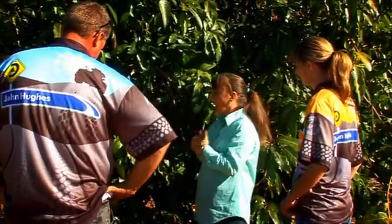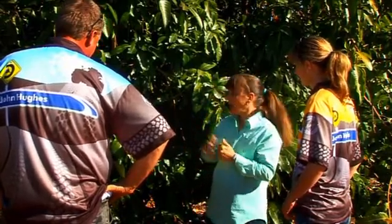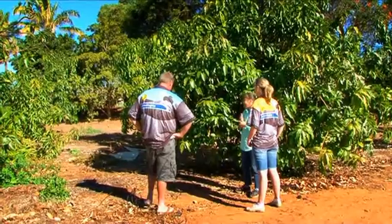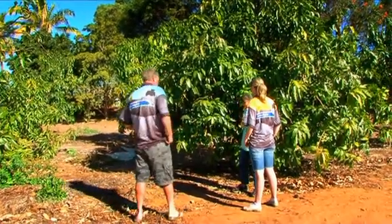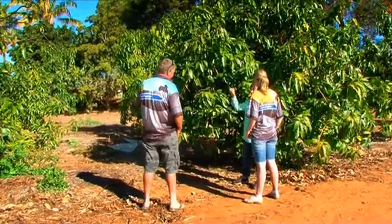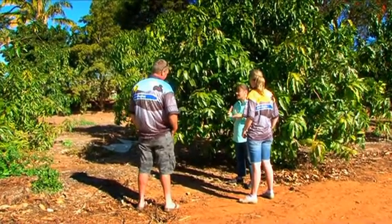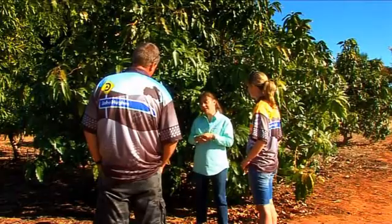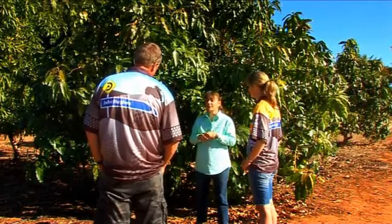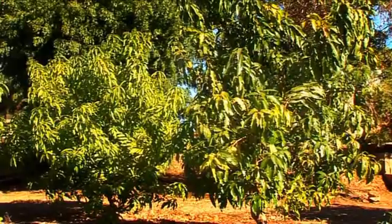So we are trained in picking mangoes at full maturity. Now, we go around and pick every mango off the tree. We have roughly 700 trees, and so we spend 4 to 6 weeks going mango mad, running around picking and packing mangoes. It is a very intense time because it is 7 days a week, just picking and packing mangoes, and they are long hours. The reason is that all the mangoes generally ripen around the same time.